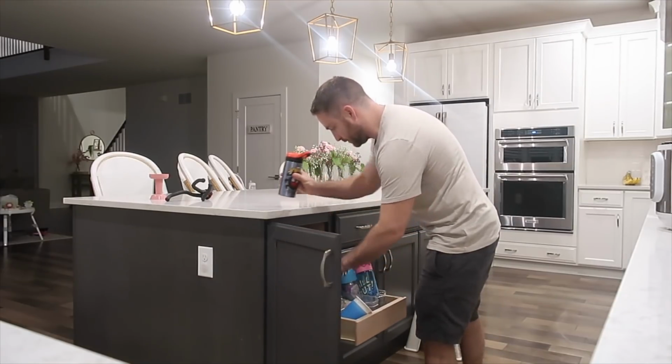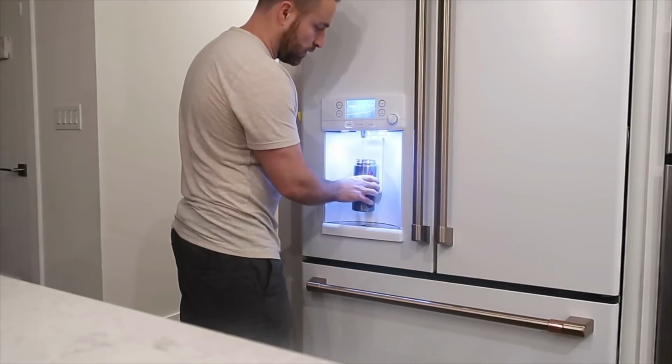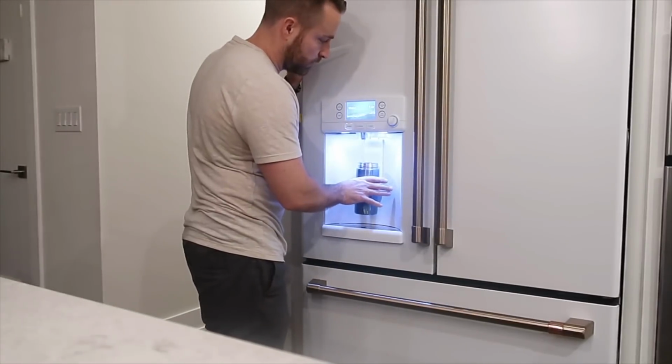So I'm still nursing Evie at this point. Chris ran downstairs because we forgot to get them fresh water for bed. That's always a big deal. They always have fresh waters for bed every night.